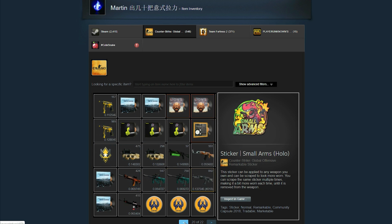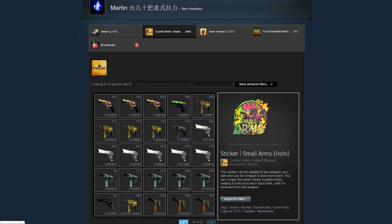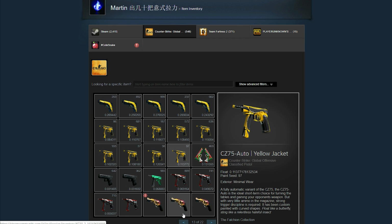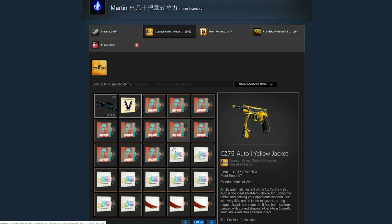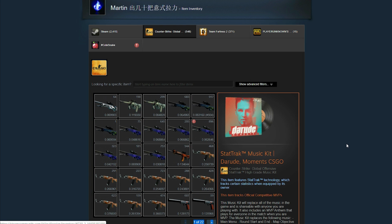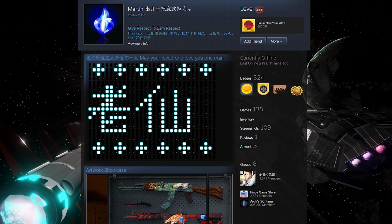It's really weird. If you look at this, you'd almost say this looks a bit like the inventory of a shop. He's got multiples of each of these skins. They're all desirable skins. Once again, let's get back to the music kits. There's multiples of each of these music kits as well. Yeah, it looks like the inventory of a shop. And that's quite interesting when you consider what's on his profile.